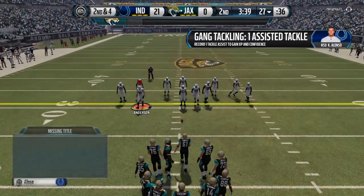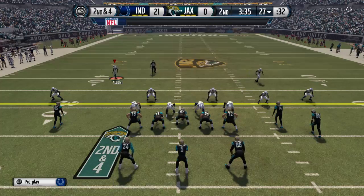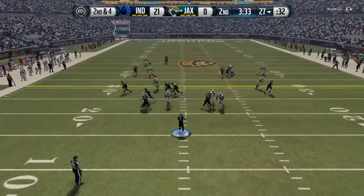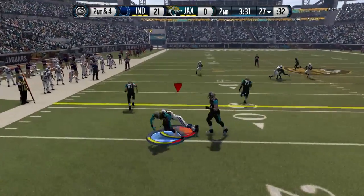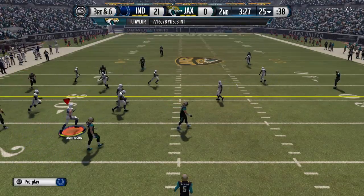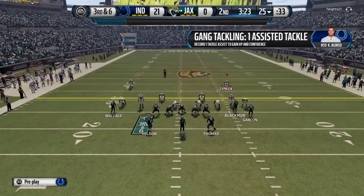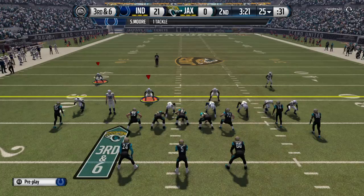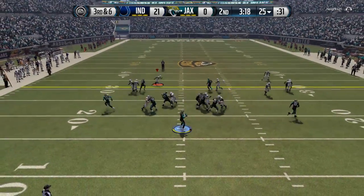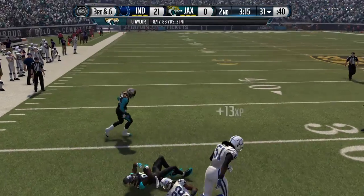That short pass play picked up 6. It's now second down and 4. Set up screen. Moore's all over the ball carrier. Looks like they're in press coverage here. The Jaguars will take the snap from the 25. Wallace on the receiving end.